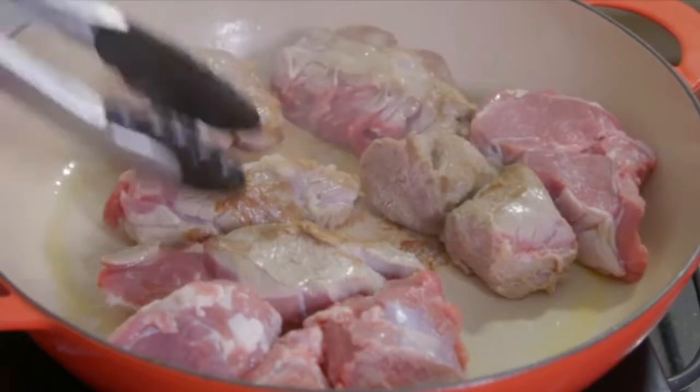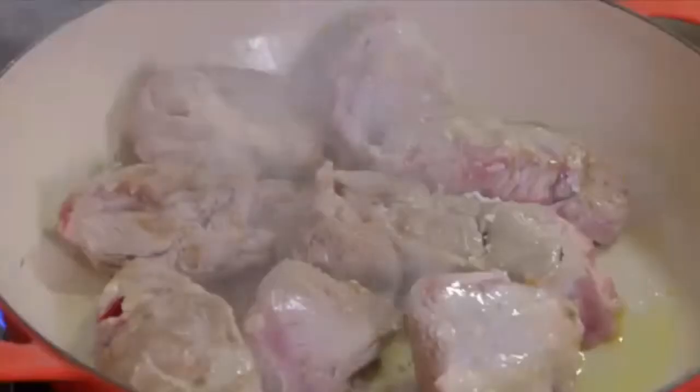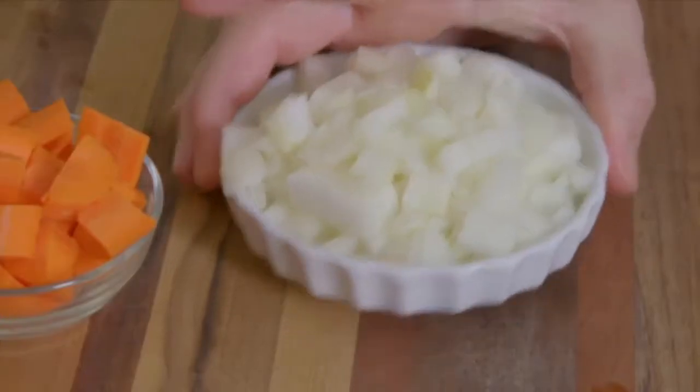This lamb stew is a great French classic called Navarin. First, I brown 800 grams of lamb pieces from the shoulder in a little oil and season with salt and pepper. I make sure that the fat of the lamb has been well trimmed before the browning.